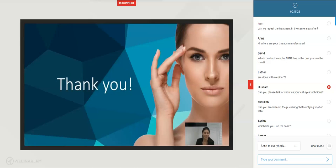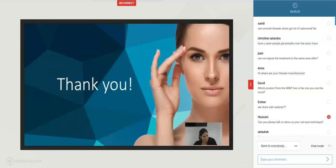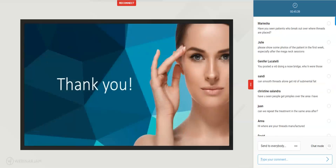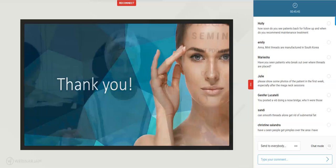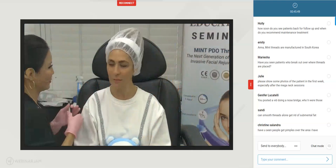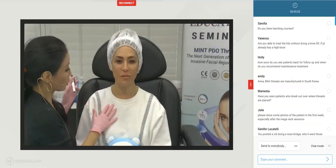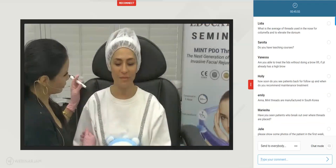Which brow lift? Okay, I think we're ready to go to our beautiful model. Hello. Put some gloves on. Okay, we have the beautiful Natasha. Natasha works for me. She's my esthetician. She does all my hydrofacials, and she's super gorgeous.